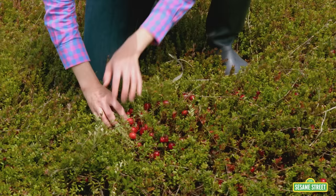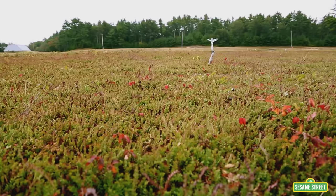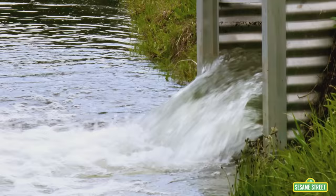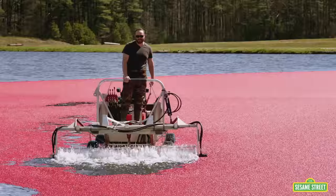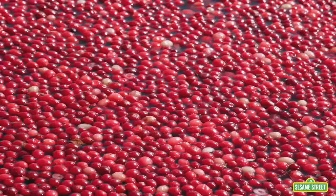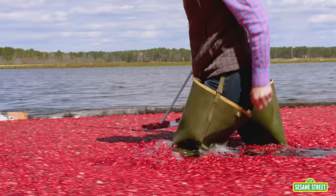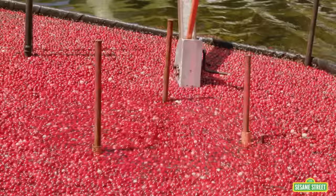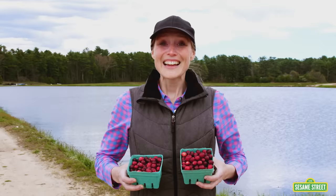Cranberries are a healthy fruit that grow on vines low to the ground. For most of the year, cranberries grow and ripen on dry land. When the cranberries are ready to be picked, the field is flooded with water. Then a machine called a harvester knocks the berries off the vine. Once the berries are knocked off, they float to the top. Then wade into the water and push them towards a special tube that sucks them in and drops them into a truck. Here you go, fresh cranberries. Enjoy them. Thank you, Miss Farmer.